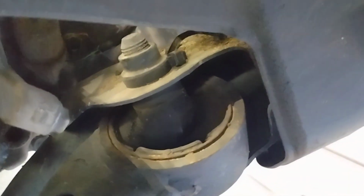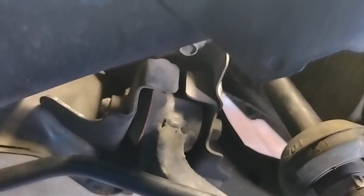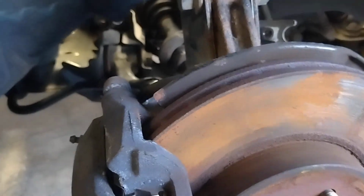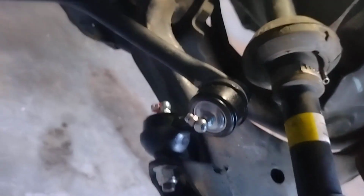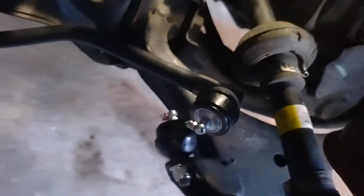It's pretty bad. I'm trying to see if I can turn the flash on. It's definitely rotten. You can see it's cracked and rotten. It's not fully broken yet, but it's pretty bad in there. So the next thing to do will definitely be control arms and stuff like that. And so yeah, suspension.